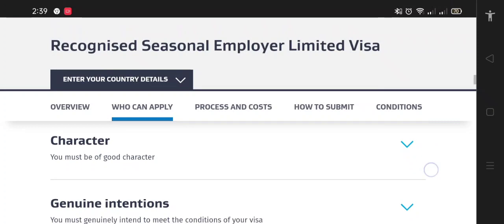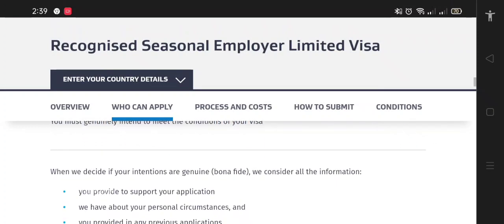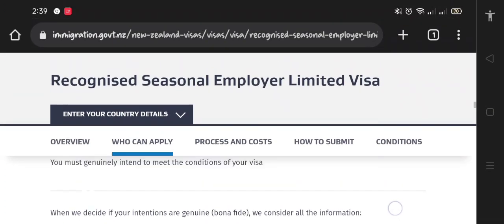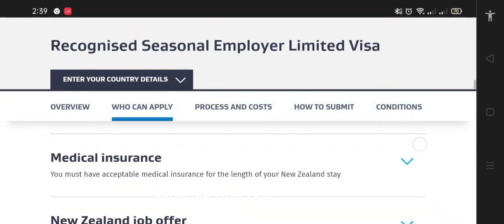You have to have genuine intentions while going there. When we decide if your intentions are good, bona fide, we consider all the information you provide to support your application, what we have about your personal circumstances, and what you provided in any previous application. So you need to have the right intentions to continue with your application.